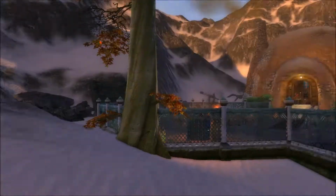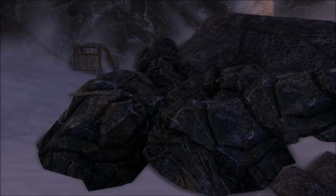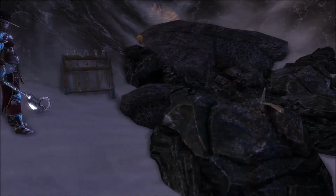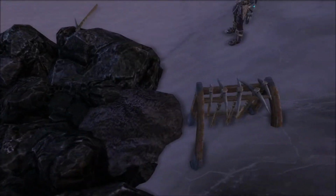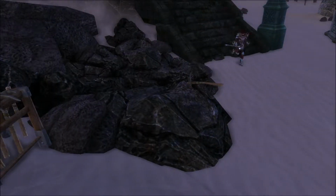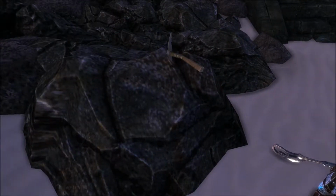Let's see here. We'll go around this way and then we'll go back to the other. So this little quarry, there was a bunch of rock pile here that just didn't seem out of place with anything. I'm a miner, I like to mine stuff in the game, and it fits. So I've got a little quarry, got a little pickaxe stuck in the rocks. That one I got kind of upset about. I don't think I can get that one back out.